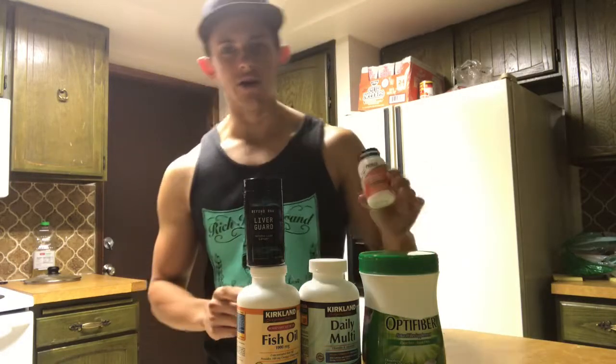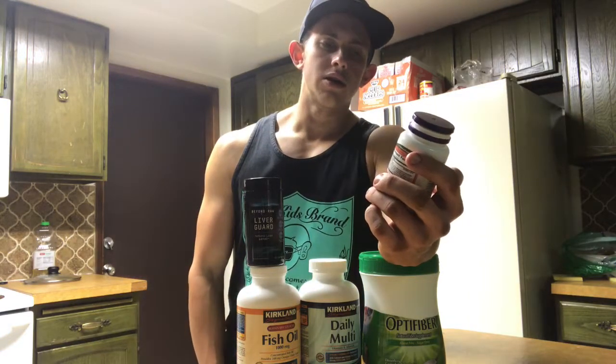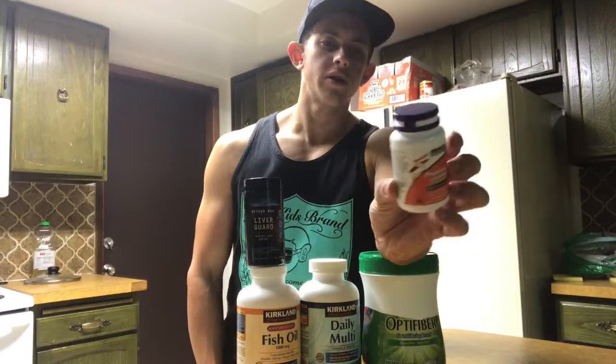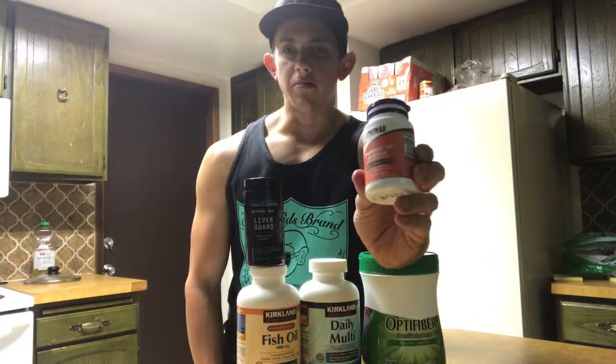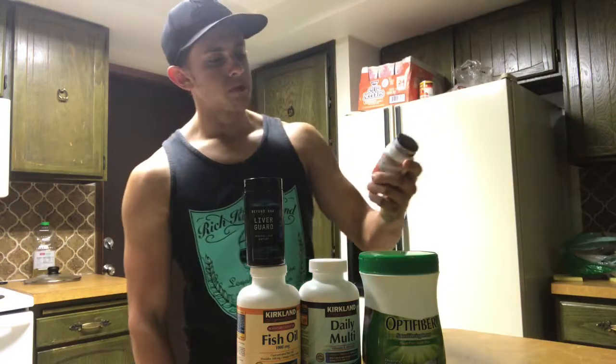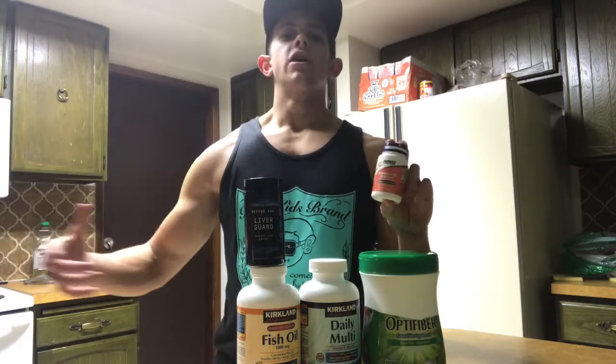Next, I'm going to put these two together. It's a probiotic. I don't know what the actual brand full name is. But it's a probiotic, 10 strain, 25 billion CFUs. 25 billion to 35 billion is a good number for CFUs. If you have a tougher time digesting things, I would get over 50 billion. There's a 75 and 100 billion, but anything above 25 is good. The more strains, the better.